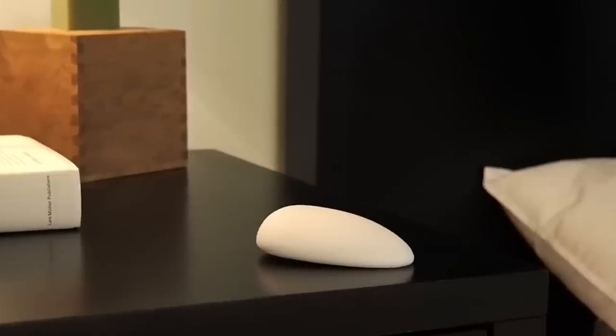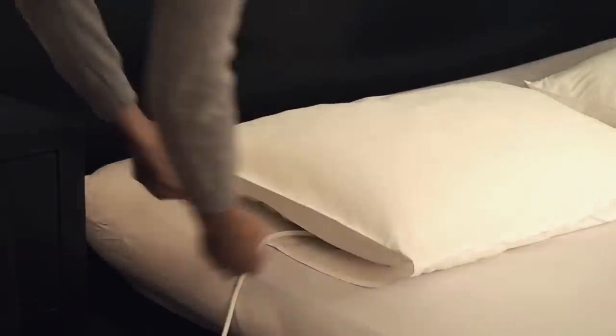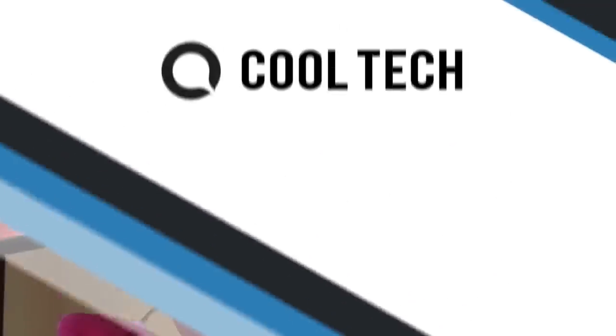Using Nora is simple. Just pick your favorite pillow, put the expander in your pillowcase, tap Nora, and go to sleep.